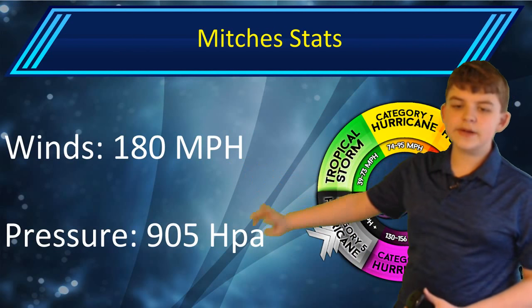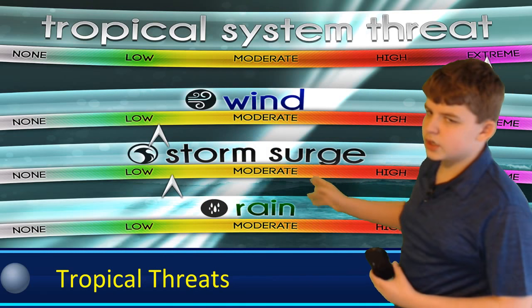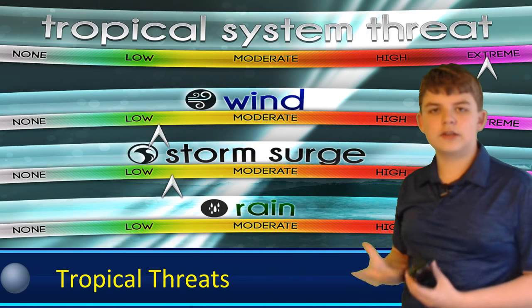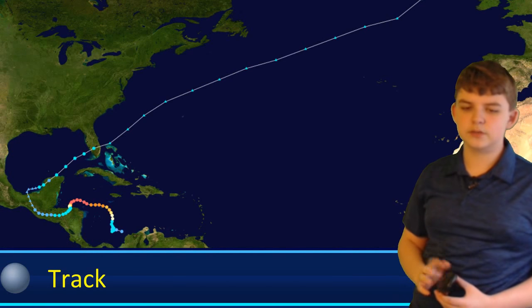Winds 180 miles an hour, 905 hectopascals was the pressure. As you can see, this was a Category 5, definitely. Tropical system threats, storm surge and rain were definitely the highest threats. This did have a very extreme threat here. Storm surge did have a slight impact on coastal areas, but obviously rain was by far the highest threat with this. Wind was actually pretty low. This wasn't very strong by the time it did get to the place it was going.